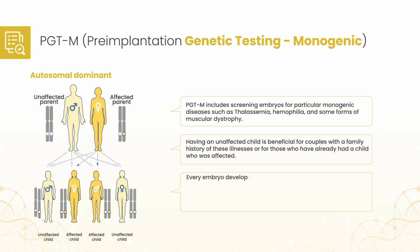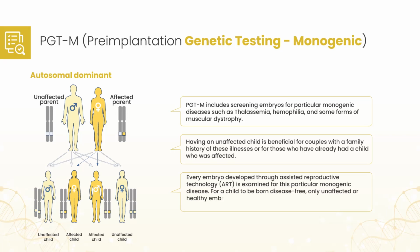Every embryo developed through assisted reproductive technology is examined for this particular monogenic disease. For a child to be born disease-free, only unaffected or healthy embryos are transplanted. To increase success rates even further, this can be used in combination with PGT-A.